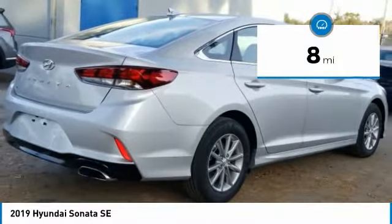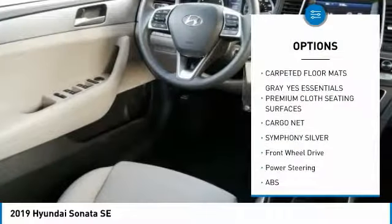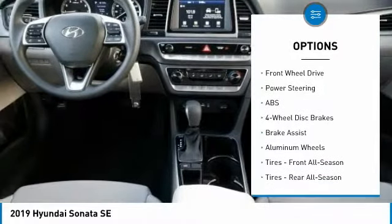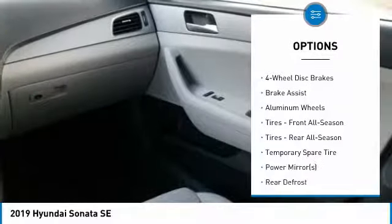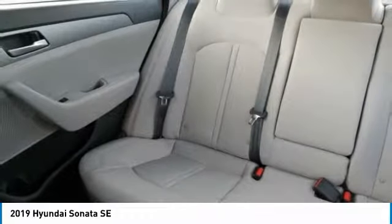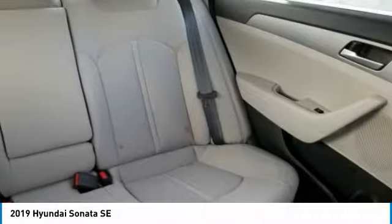This vehicle has less than 100 miles. Here are some of this vehicle's great options: stability control, keyless entry, steering wheel audio controls, traction control, anti-lock braking system, backup camera, Bluetooth, adjustable steering wheel, power steering, driver airbag. Wouldn't you look great in this vehicle?